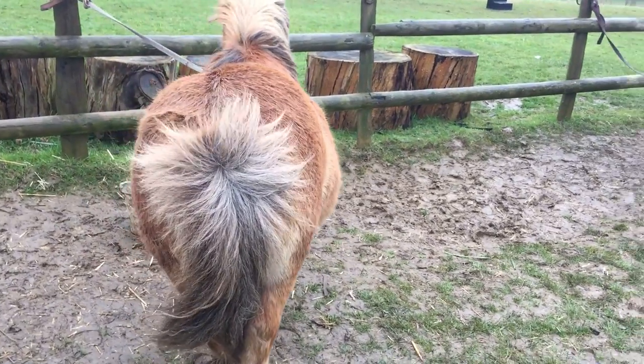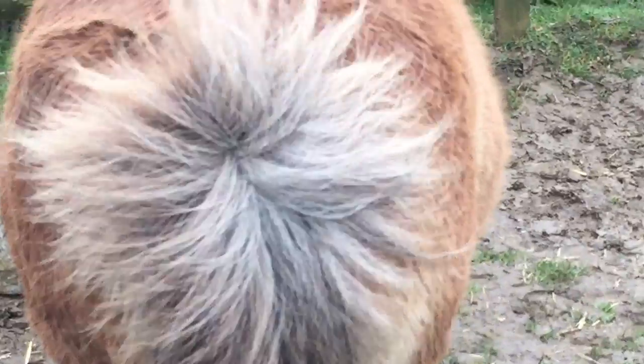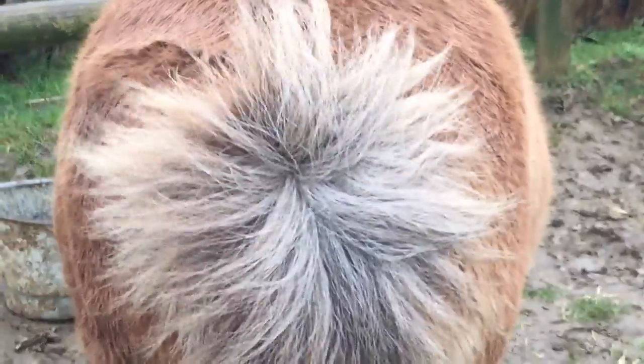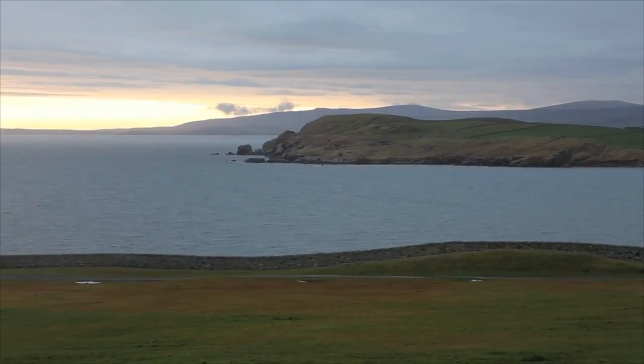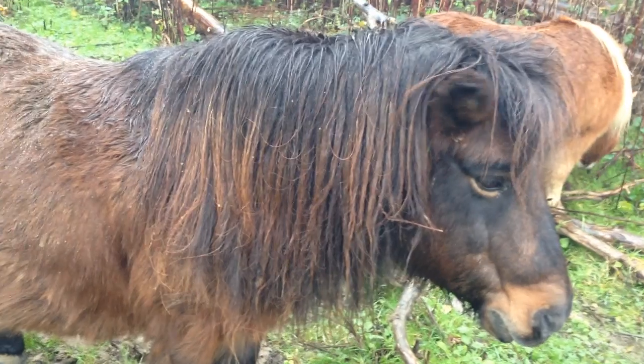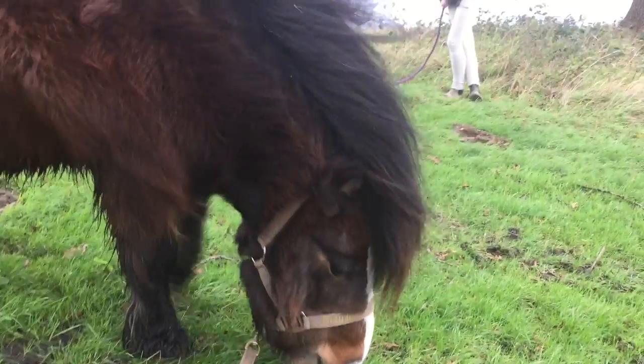Now, because the Shetlands can grow this amazingly fluffy coat and mane and tail in the winter, which keeps them cosy, it means they could survive because there is no shelter or trees on the Shetland Isles. The grease in the pony's fluffy coat means that the water runs off them and keeps them nice and dry, so they can survive in the very worst winter.